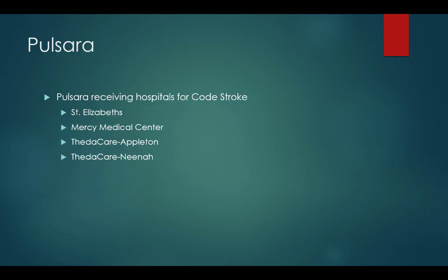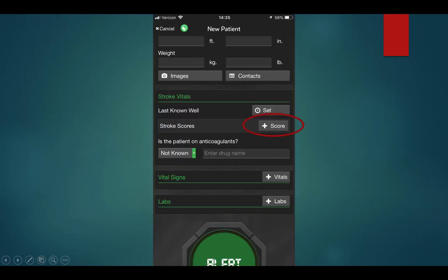Nothing really changed there. So Pulsara, the change in Pulsara is that we're no longer going to be documenting our vitals score as the Cincinnati. We're going to the LA motor score. Pulsara receiving hospitals in this area are St. Elizabeth's, Mercy Medical Center, ThedaCare Appleton, and ThedaCare Neenah.